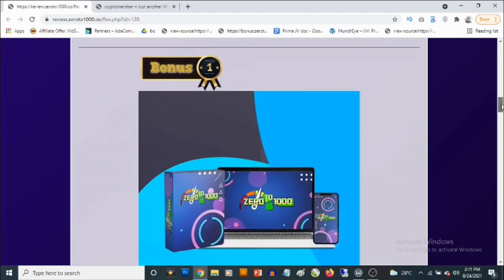So my first bonus I'm going to be giving you access to a cloud-based software that gives you done for you squeeze page templates. Now, squeeze pages are the tools that you actually need to make money with affiliate marketing and actually build your affiliate marketing list. So if you want to send somebody to, let's say, crypto site or any affiliate link or any sales page, what you ought to do is send them first to a squeeze page.